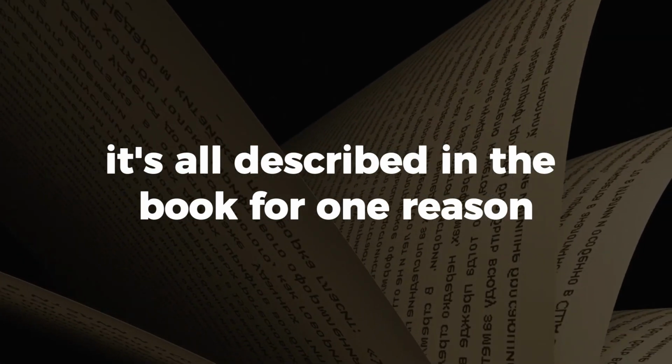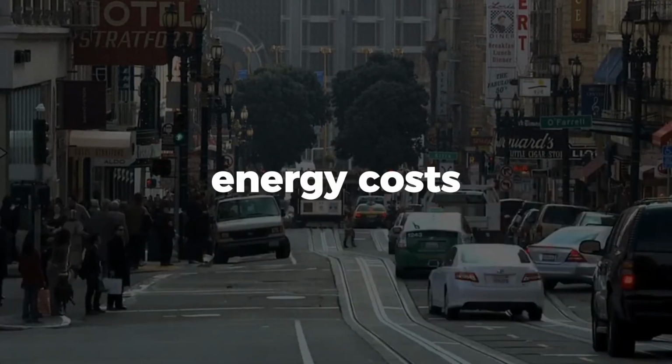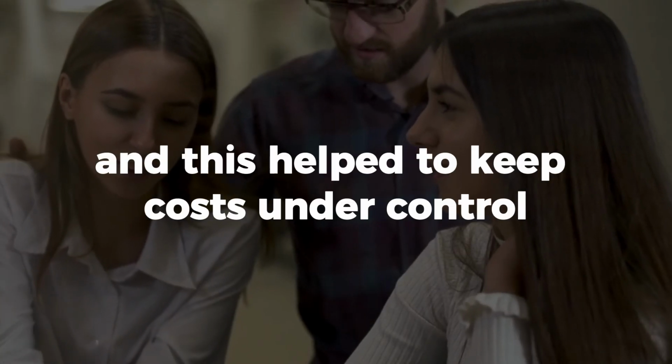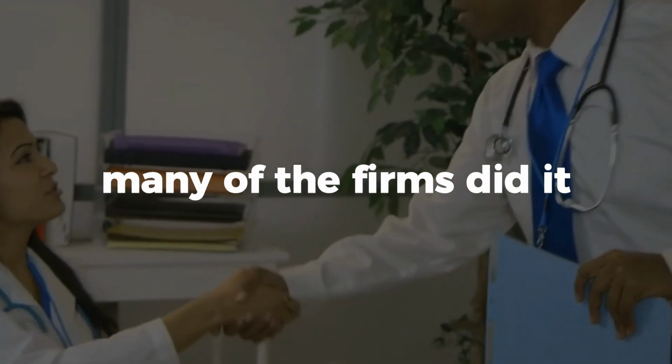It's all described in the book, for one reason, which was to cut costs: transportation costs, labor costs, energy costs, inventory costs, financing costs, etc. And they did. And this helped to keep costs under control. Walmart and Amazon were probably the greatest practitioners, but many other firms did it.